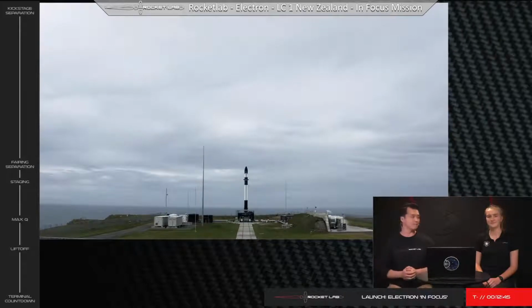Now, of that 13-ton liftoff mass, around 12 tons is actually the liquid oxygen and kerosene that fuels Electron on its way to orbit. The white stripes you see along Electron indicate where the liquid oxygen is being loaded inside the tanks. Because of the extremely cold temperatures of the oxidizers inside, any moisture on the outside of the rocket freezes in its place and causes those white stripes of ice to appear. As we approach T-minus 12 minutes, let's check in with Mission Control for the final go, no-go poll.